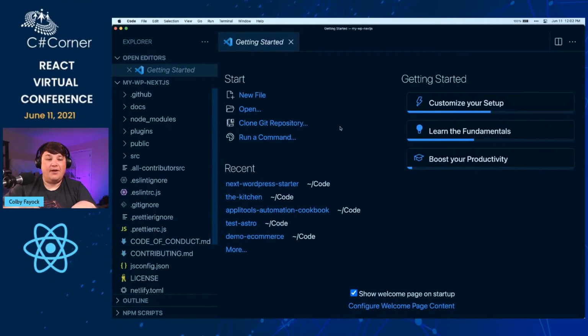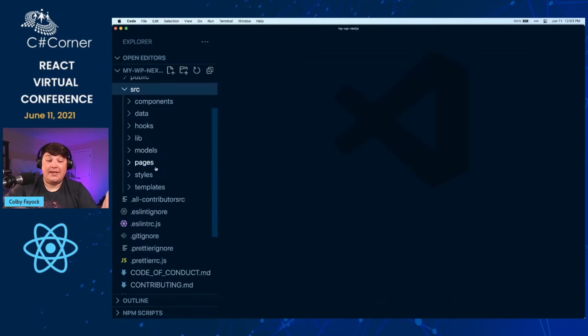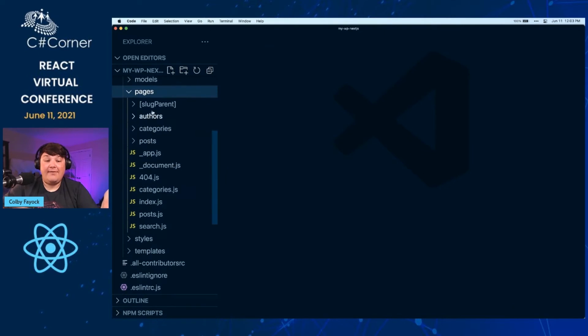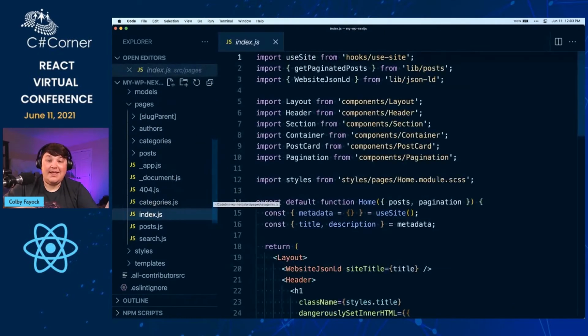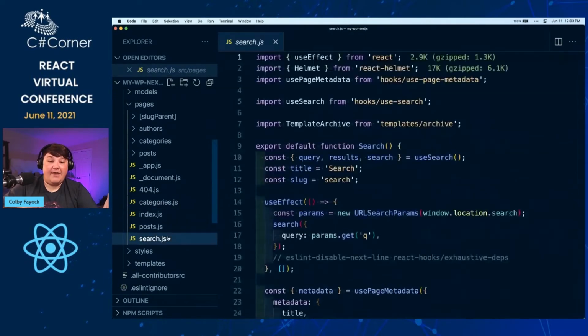So before we actually run this in the browser, let's poke around a little bit and see what's inside. If you're familiar with Next.js, it uses file system based routing. So we can see that I already have all these pages in here that you might typically expect from a WordPress site, where the index is going to be your home page. We even have our post list page and we have a search page.